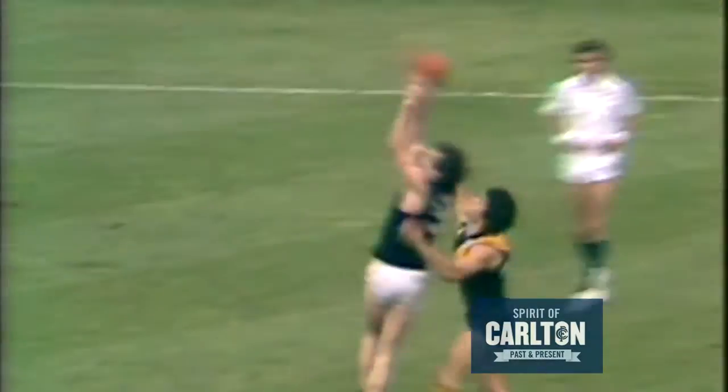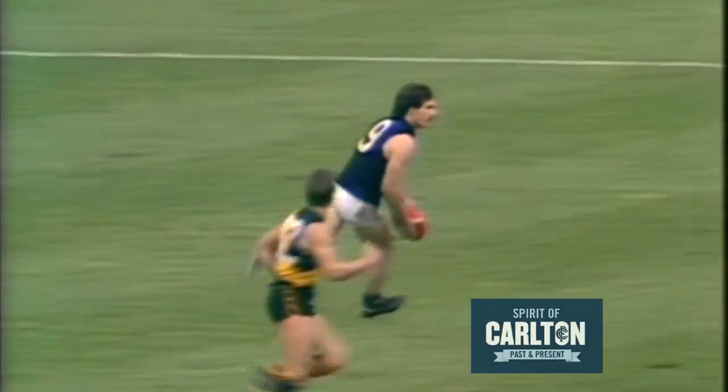And a form against Wood. A great comeback by Wood at the moment. As the ball goes out to Hunter, shows him how to take the mark of the rest of his teammates, and Hunter's got the ball out there on the wing. Not very safe.